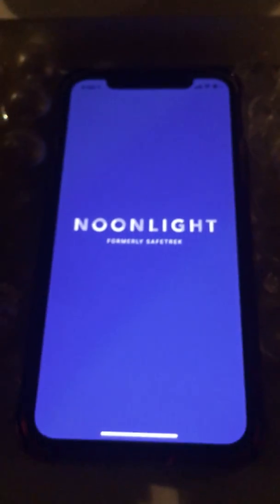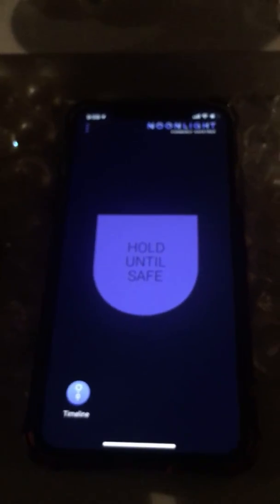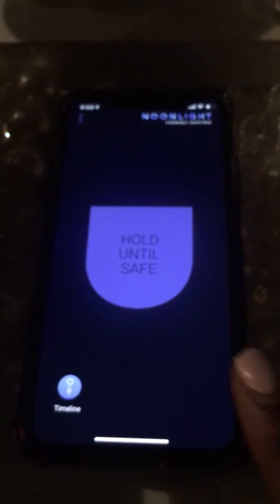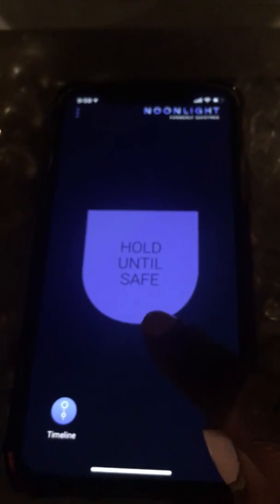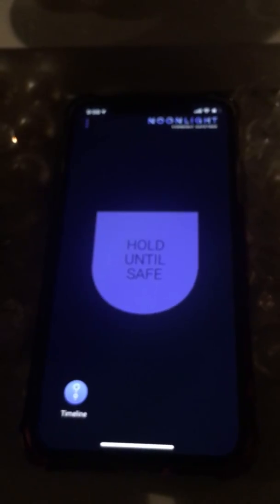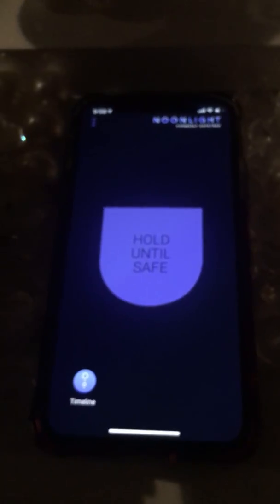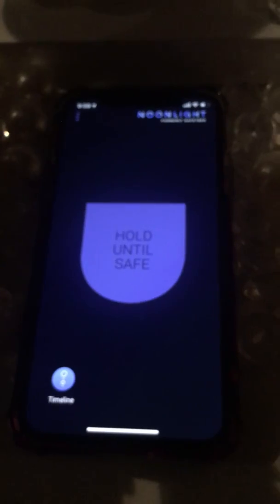And then we have Noonlight, so I'm just going to talk about that. So I'm trying to hurry up, guys, because this camera is about to die. But pretty much this is very great for anybody out there. The only thing you have to do is sign up, and then you will have it on the screen here, and you will hold this until you feel safe, and if you let it go because you don't feel safe, it will alert you to put in your PIN. And if you don't put your PIN in within a matter of seconds, it will have the police come to your location. So that is a great app.